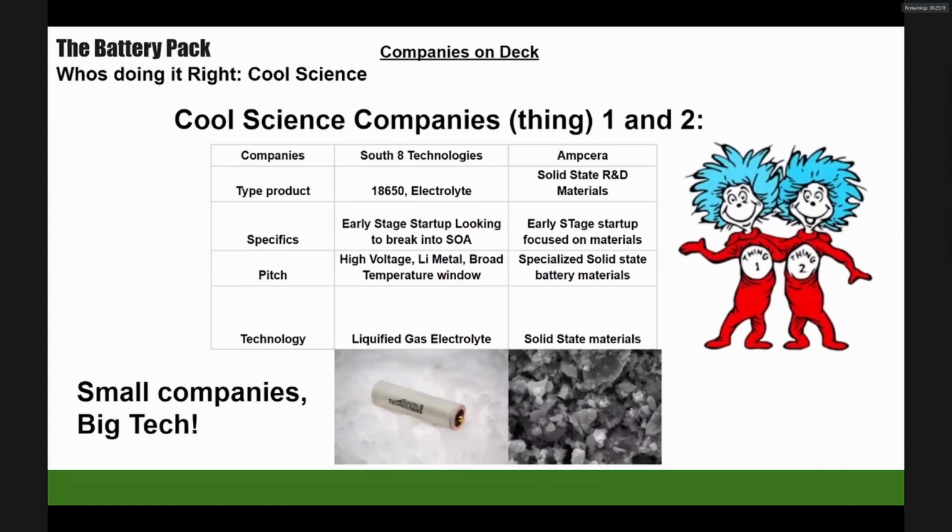They've been around for about 7 years. They're an early stage startup, not a ton of funding. Really, their big draw here is high voltage lithium metal and broad temperature windows, and that's to just kind of make a simplified version of this, liquefied gases don't freeze easily.